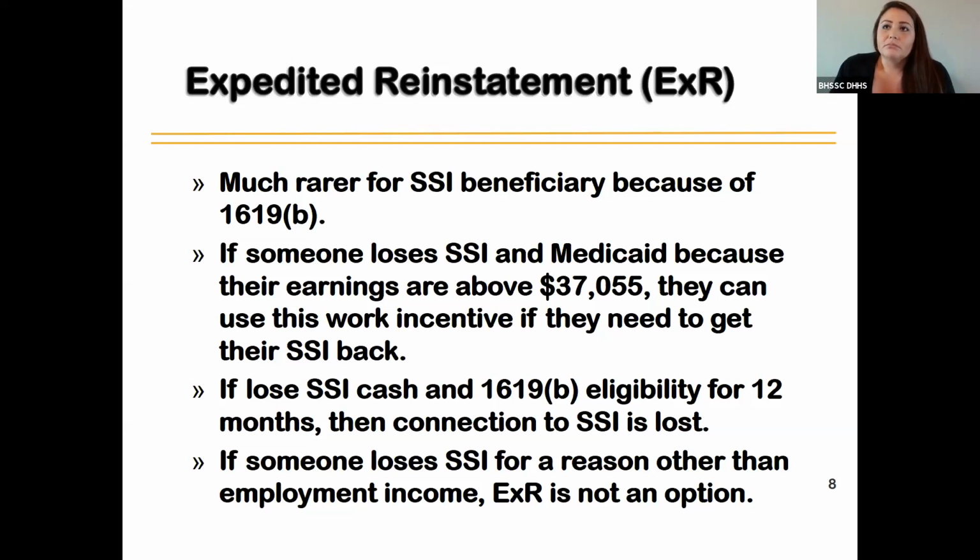So if I am no longer getting my SSI and I'm no longer getting my Medicaid, I can jump right back in if for some reason I have to quit my job or my hours have to be reduced a lot due to my disability. If your cash benefit and your 1619B eligibility is gone for 12 months, so if I am working above that and a whole year passes by, I have not been getting my SSI check, I have not been getting my Medicaid, then that connection is completely lost. It's broken. So it's kind of like a kite. You're holding on to your kite string. I think that's how we explained it with our cards. After 12 months, we let that kite string go and we're no longer connected. That kite is off and we can't just jump back on.